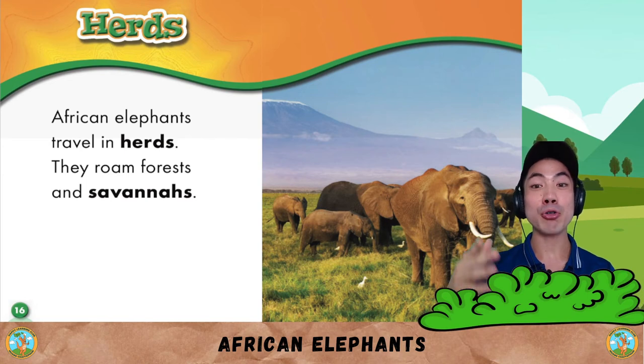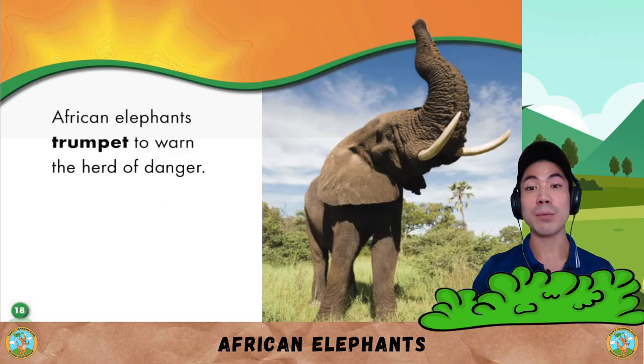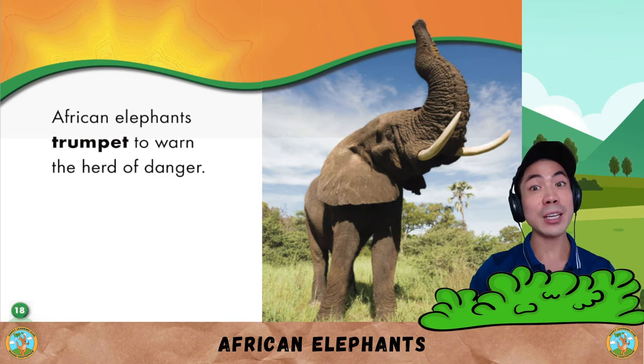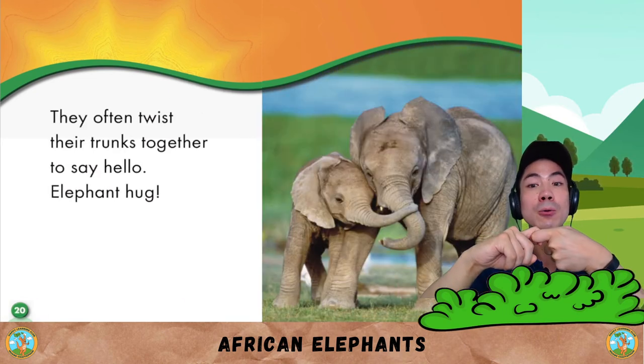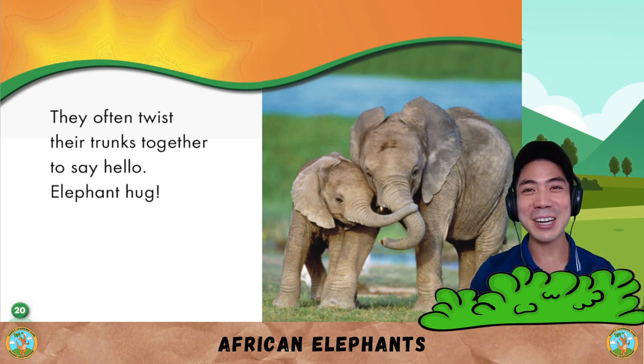African elephants travel in herds. They roam forests and savannas. Wow! African elephants trumpet to warn the herd of danger. They often twist their trunks together to say hello. Elephants hug. Wow, elephants are very cute.